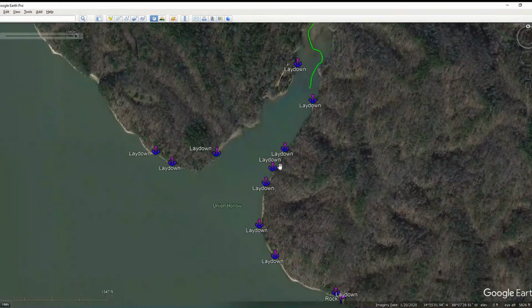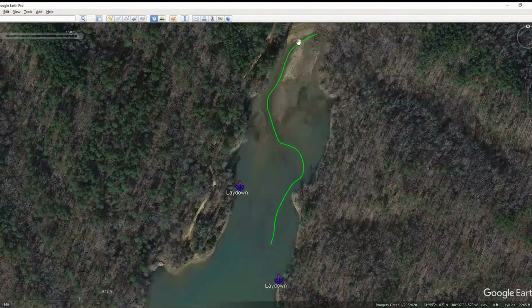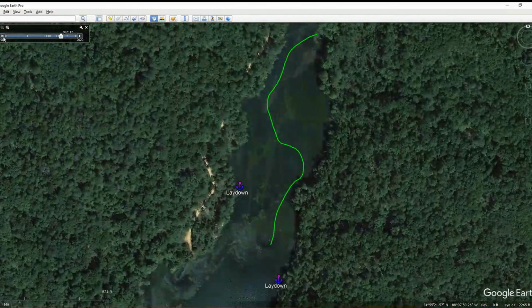A lot more laydowns all through here. I'm not going to point them out to you or we'll have 85 minutes worth of video. But we've also got more channels back here too. So you can see this has a pretty decent little creek channel here. Let's see if it has any vegetation. We'll draw it back. See if there's any vegetation back here. I don't see too much in there, but definitely there.